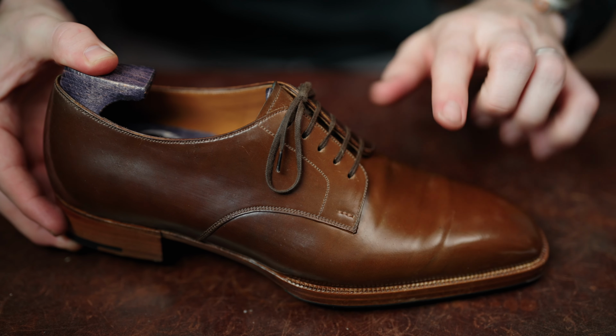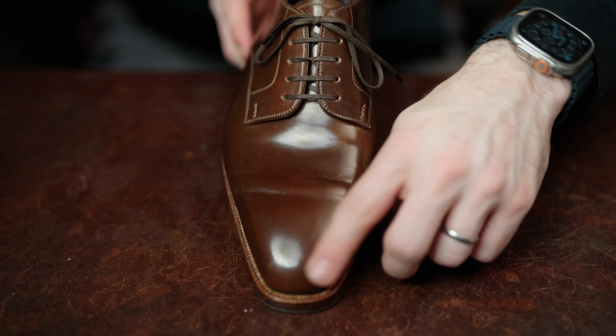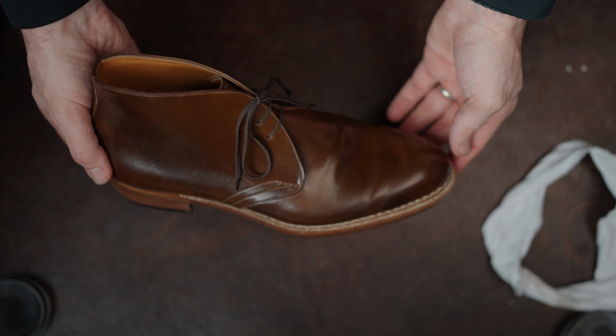This is a 5 eyelet plain toe derby in mahogany shell cordovan. This is the first time I tried their N83 last. Then I went with a 3 eyelet chukka, and this has the 270-degree Norwegian construction.